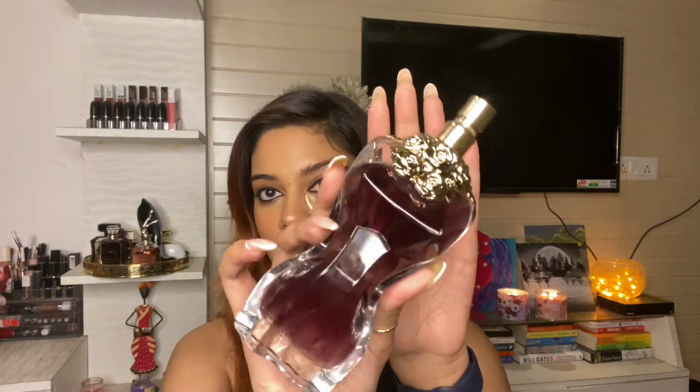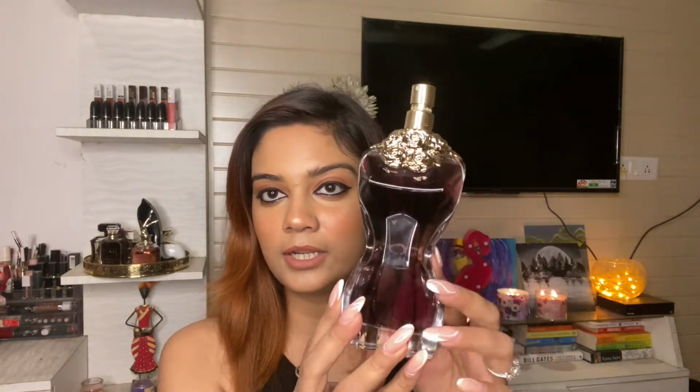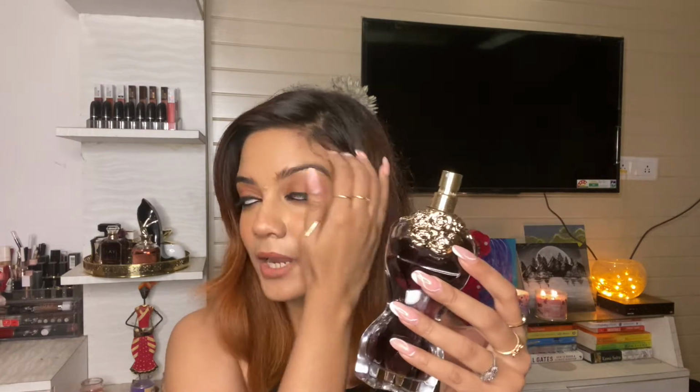So I'm first of all going to talk about the packaging. Look at the packaging, so beautiful. Now this is like a lady's body, like an hourglass figure. Can you see it? Like a 36, 24, 36 type of figure, and it has a little bit of a bend at the back. Now this is quite heavy duty, you guys. It's made out of very nice glass and it's heavy duty, and you can understand this is an expensive designer brand, so it does justice because it looks so beautiful sitting on my vanity. And it also has this sort of gold necklace around it.